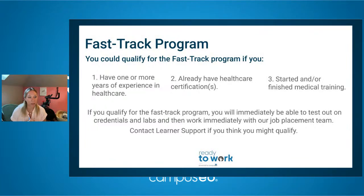And then what we can do is basically work with you to run some test out programs and some lab credentialing to then put you in contact with our job placement team faster. So if you think that you might qualify for our Fast Track program, definitely contact Learner Support. And again, I'll have my team drop the Learner Support email in the chat as well.